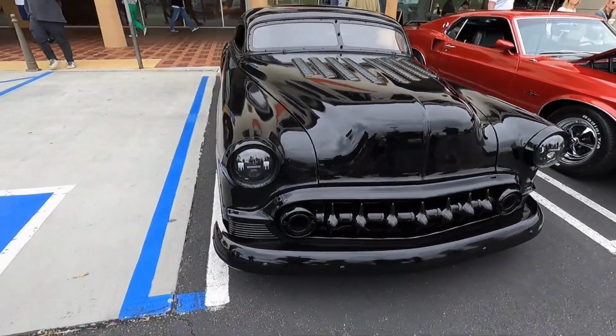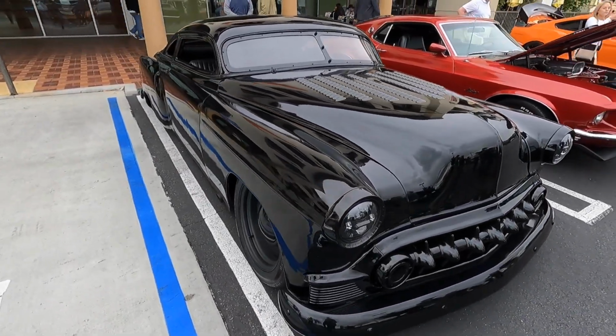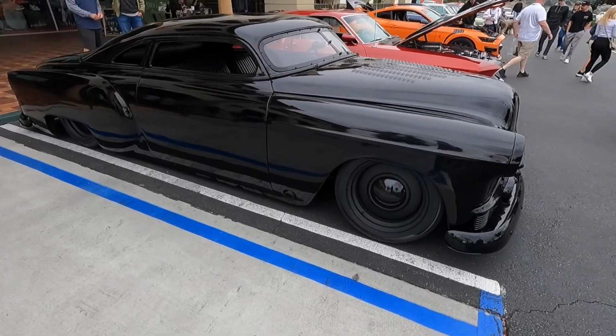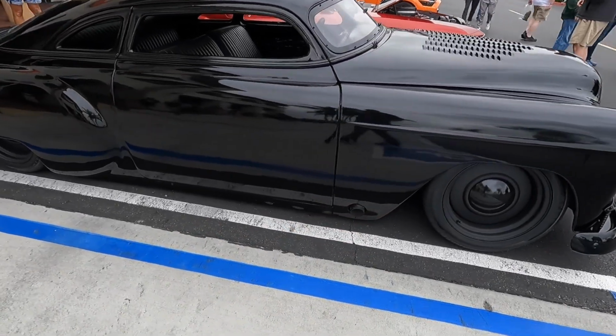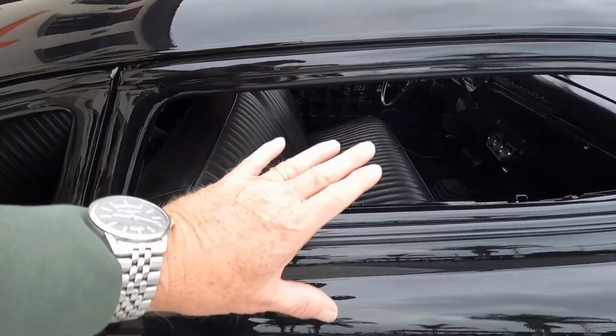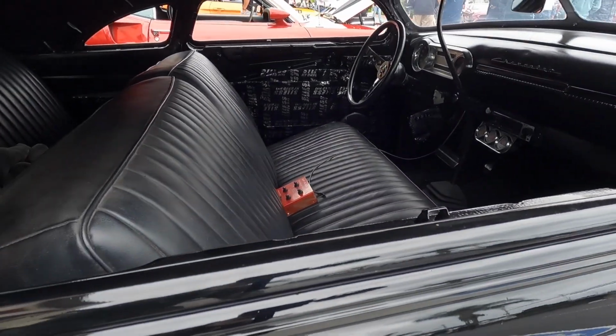This, ladies and gentlemen, is what we call a sled, of course made famous from the movie with Sylvester Stallone, Cobra, this style of car. They've been around before that though, but check out the massive steel wheels on this thing, pipes out the side, low, and obviously this massive roof chop as well.